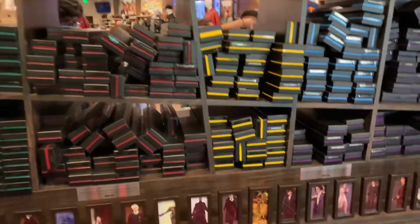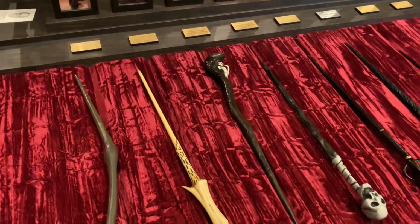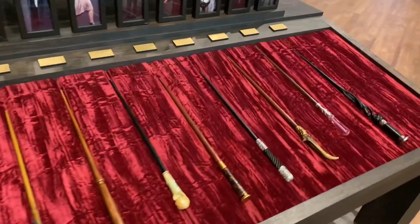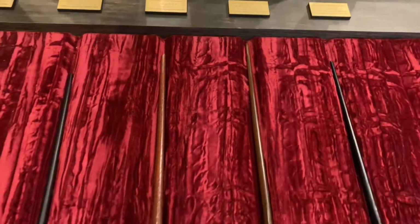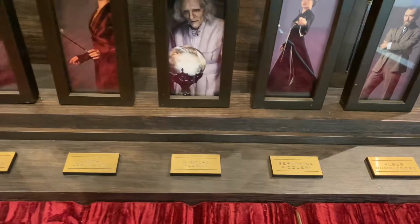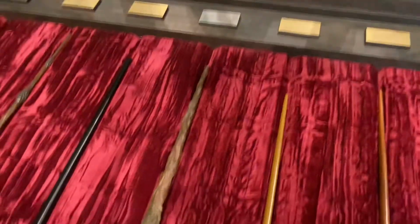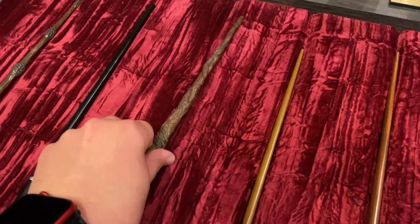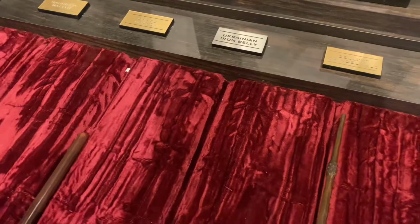So this is probably the most impressive thing that I think is in the store. They have the largest variety of wands I've ever seen. Now, the gold-plated ones are ones that you can find at Universal. The silver-plated ones are ones you could only find here at the Warner Brothers store, such as this, the Boat Trucks one. Another silver one, the dragon.